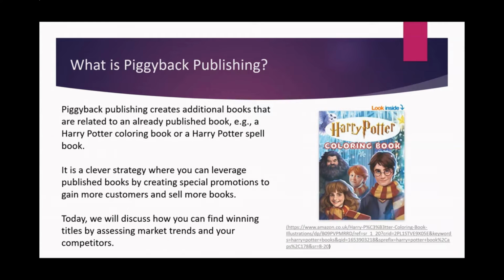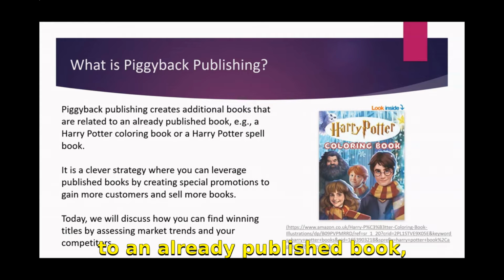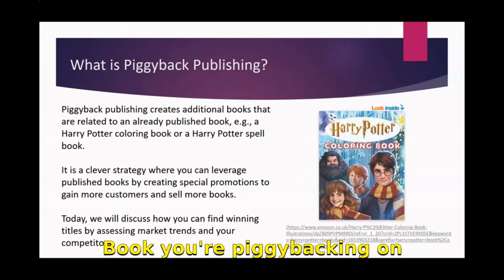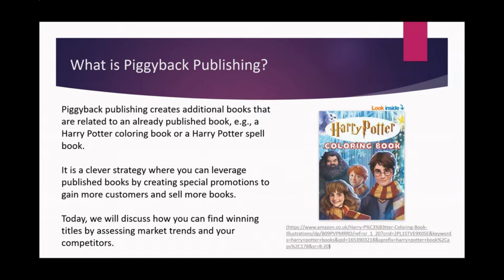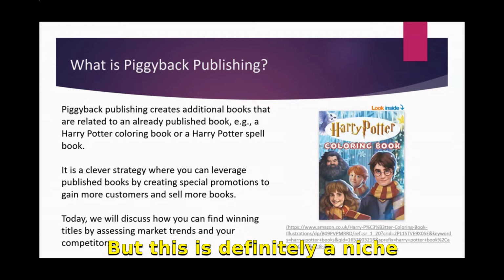First of all, as a reminder, Piggyback Publishing is creating additional books that are already related to an already published book. So this could be additional summary style books for a popular fiction book. You might be creating additional content such as this Harry Potter coloring book. You're piggybacking on the popularity and fan base of a topic to help ensure that your content is also a bestseller. Obviously, it's important to consider your titles and come up with really strong ones, regardless of whether or not you're focusing on piggyback publishing. But this is definitely a niche that I recommend because of its simplicity.